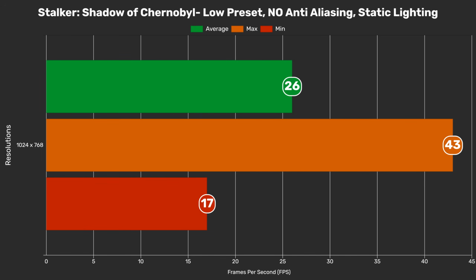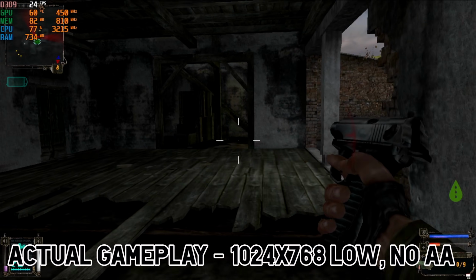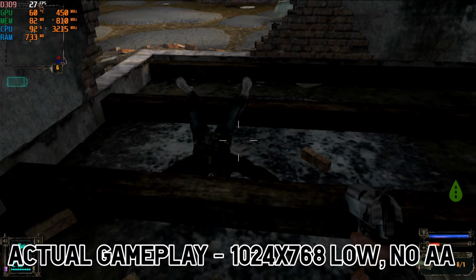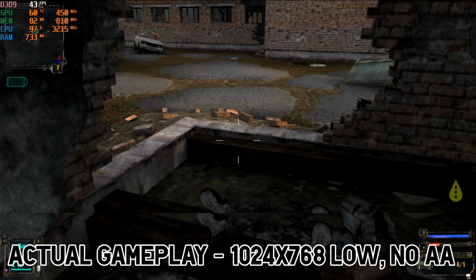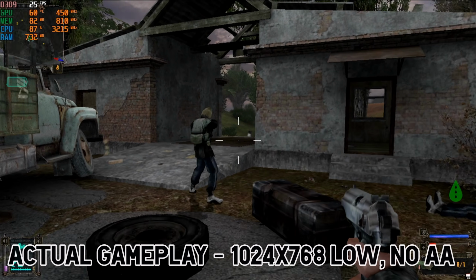Continuing with 2007, we're now taking a look at S.T.A.L.K.E.R.: Shadow of Chernobyl, with the low preset, no anti-aliasing and static lighting. At 1024 by 768, we managed an average frame rate of 26. I wouldn't say it was great, somewhat playable, but remember, back then 30 FPS was considered playable.